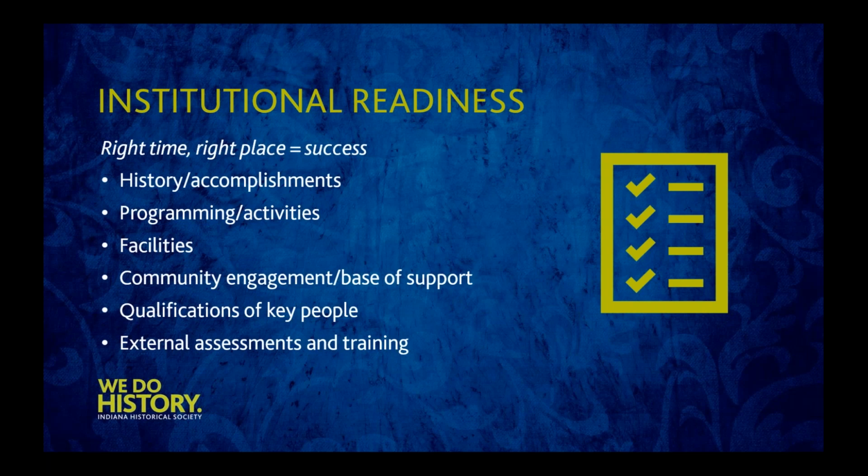Collections projects may require additional information about your collections management policy, accession process, and storage capacity. Building projects may require more in-depth information about facilities and structures. You might want to request a historic structures report. When trying to figure out what to include in the institutional readiness section, consider what background information will be helpful to reviewers as they attempt to determine the likelihood of a successful implementation of the project you're proposing.